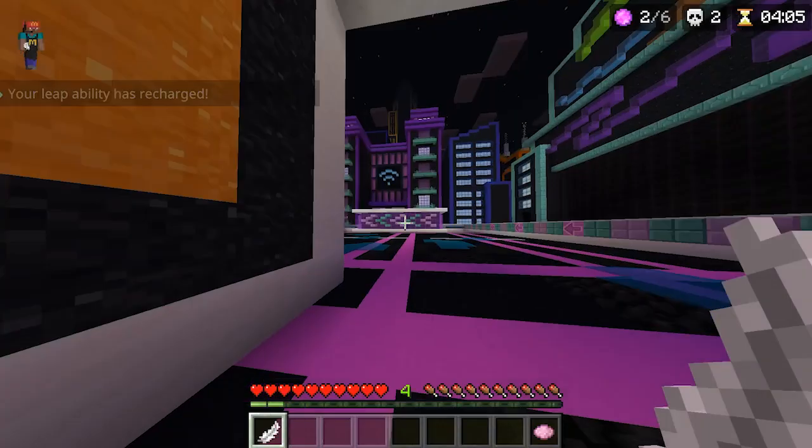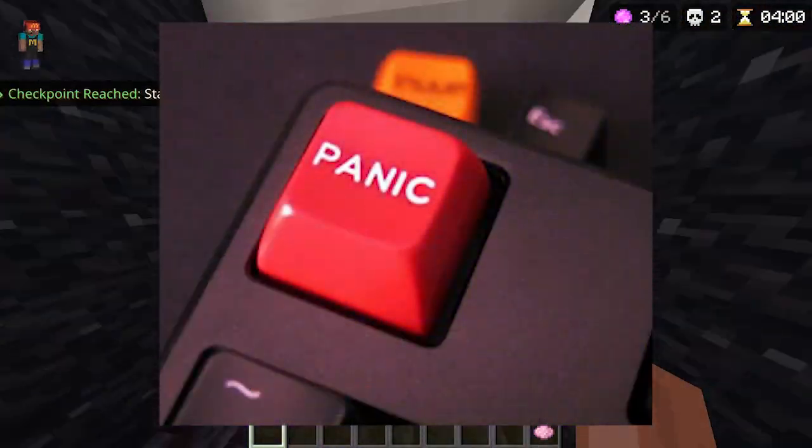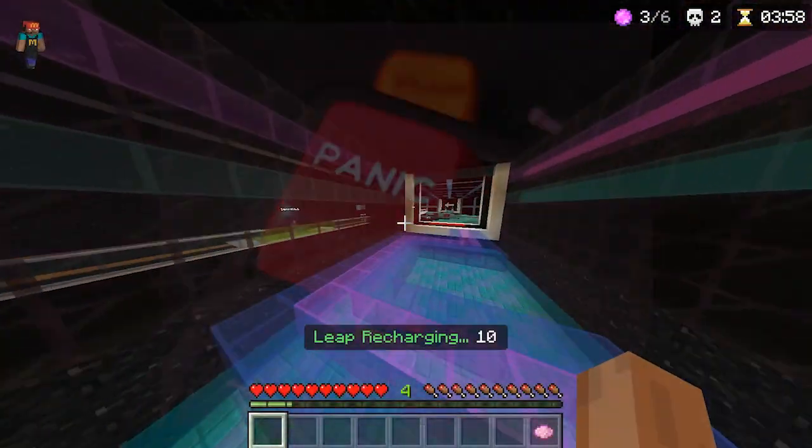Keyboard panic button. As far as I can tell, this is just a keyboard button that says panic. And I guess you can replace your escape key with it if you want.